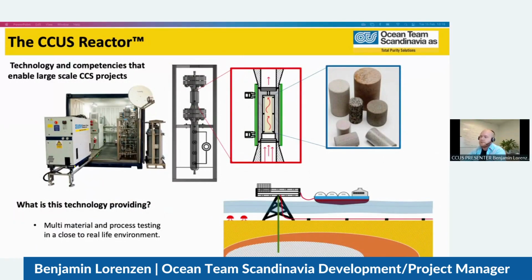This technology has been built because we can see that there are some important knowledge gaps that we still need to fill if we are to consider large-scale geological storage of CO2, both now and in the future. If we want this industry to be as efficient as possible, we need to do heavy research and development within this area. With this technology, we are able to do different simulations and tests, and specifically multi-material screening and also process testing to make sure we are doing everything as efficiently as possible.